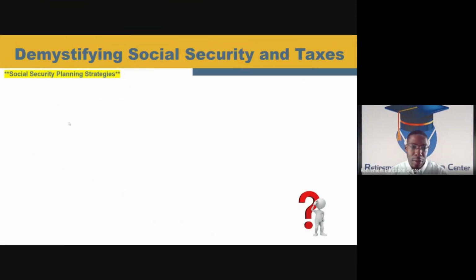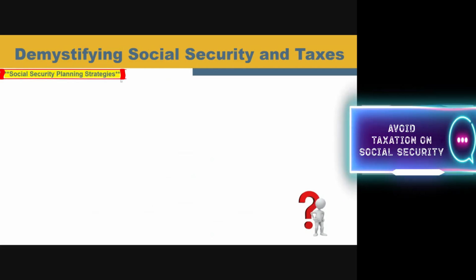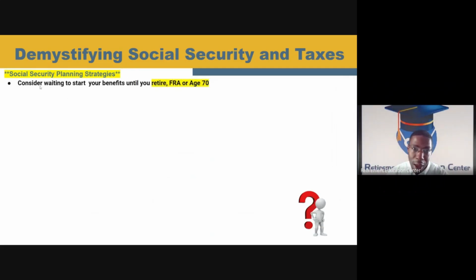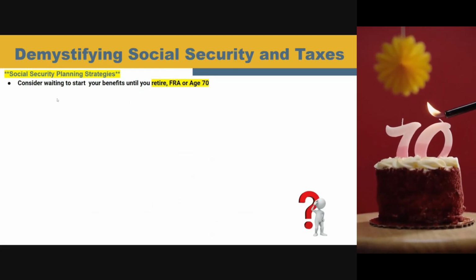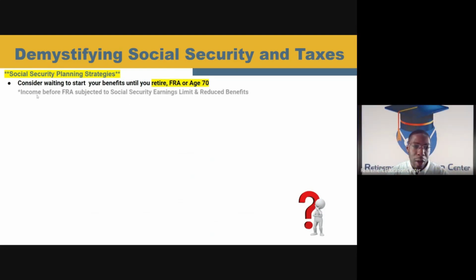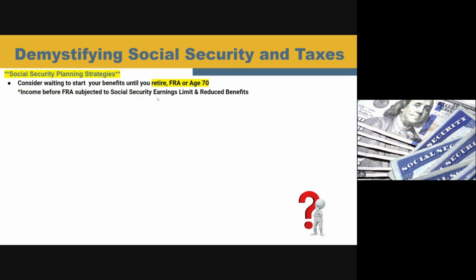So let's talk about some Social Security planning strategies that you might want to think about in order to avoid the taxation of your Social Security benefits. One of the things that you can really do to help yourself out when it comes to the taxation of your Social Security benefits is to wait until you retire or until you reach your full retirement age or until age 70. And the reason why this could be a really big deal for you is because any Social Security income that you receive before your full retirement age, if you're still working, could be subjected to the Social Security earnings limit and reduce your benefits.